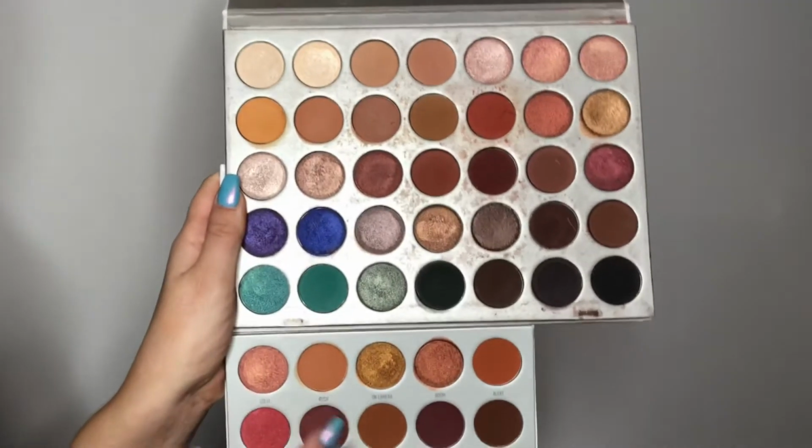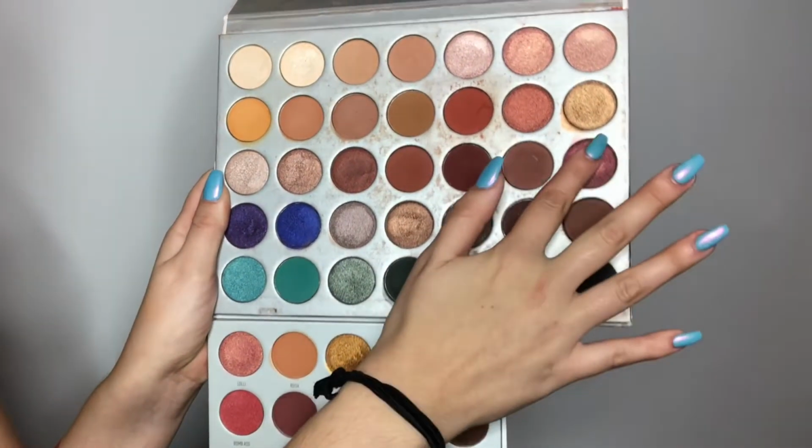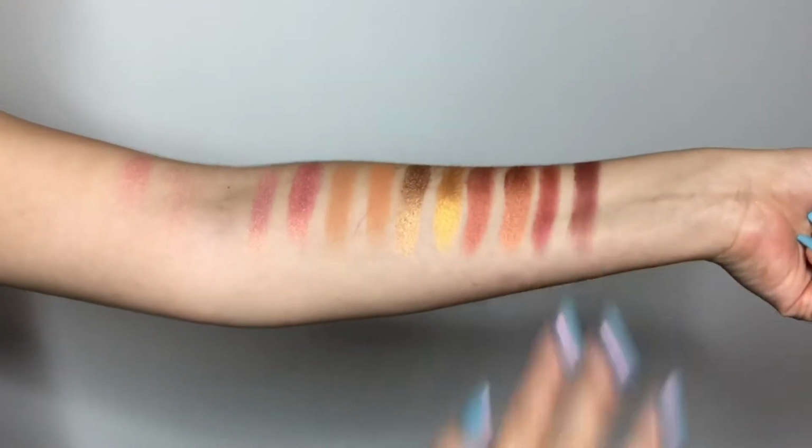Swatching Siren and Cranapple, or Crayon-apple, however you say it, you can definitely see, I keep saying definitely, I'm sorry, that Siren is more of a shimmer, whereas Cranapple is very, very metallic and glittery.